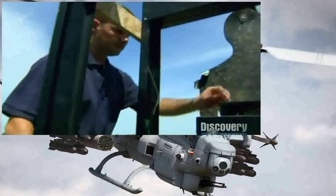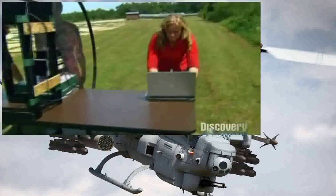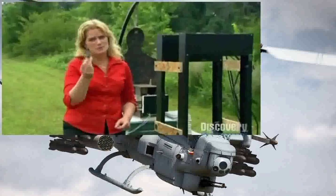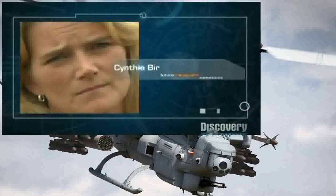That's what really matters. To find out for sure, we brought in an independent expert with over 15 years' experience in blunt trauma weapons research. What we're basically interested in is what happens when these rounds hit the body. Cynthia Burr is the Associate Professor of Biomedical Engineering at Wayne State University.